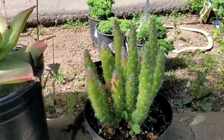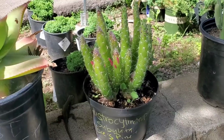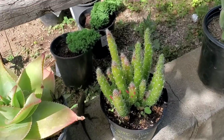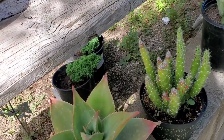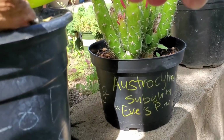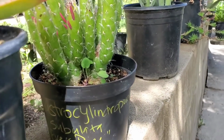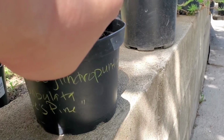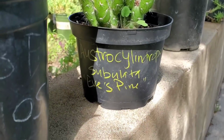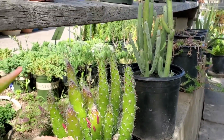Oh, this is another one that I thought I had, but I don't. I think I have one, but I don't know what it is. The more I look at it, the more I can see the differences. So this is the Cylindropuntia. Wow, I just kept turning the pot and the word just keeps going. The Cylindropuntia subulata, Eve's pin. It's pretty.